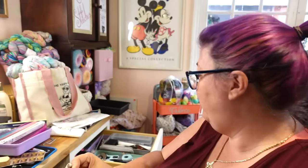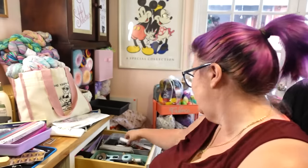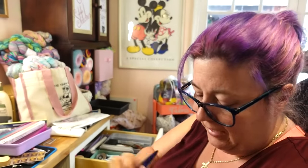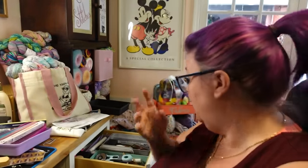O-Fire. I get asked about O-Fire all the time. I don't have anything personally against O-Fire. They're just not my favorite hooks. They're a little too short. And even Mr. Cinnamon, we were in one of the local yarn shops. He thought, oh, look, they have so many crochet hooks. And I looked and I was like, oh, yeah, cool. But they're really short for my hands. I like the really long hooks.